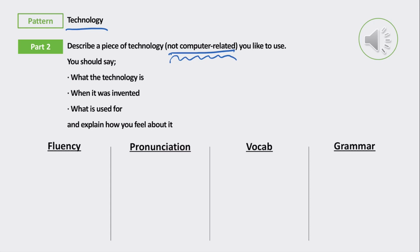So you should describe the technology when it was invented. This is a good chance for you to use some kind of unsure language. I guess it could have been invented a couple of years ago, or I'm not sure exactly when it was invented, but my feeling is that it was invented maybe a decade ago. Or I don't remember it being around when I was a child, so I think it was invented during my lifetime. Okay, those are all good phrases that you can use to show advanced grammar and vocabulary.